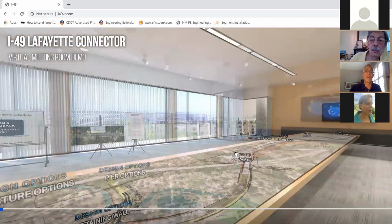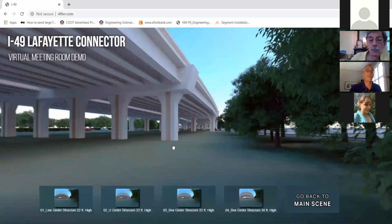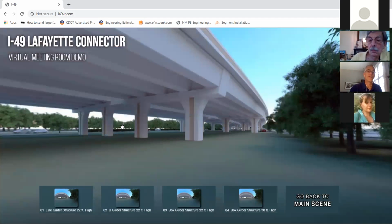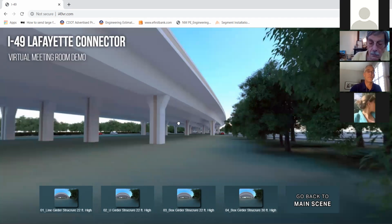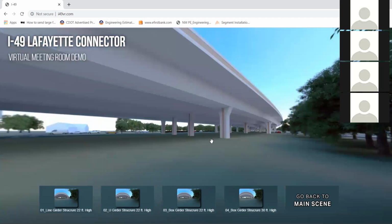As I move down here, I can do the same when I talk about the structure types. I can go back and say, if I'm standing under this bridge, what's it going to look like? Well, this is what it looks like for what they call these LG beams. But what does the LU girder look like? Here you see 4 of these girders versus the other option. And likewise with the segmental, you see 2 of these lines of girders. Then you can literally stand underneath this bridge and get closer or further, however you see fit, and just see what you think. Hey, does this make sense?